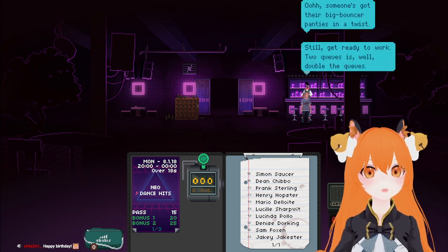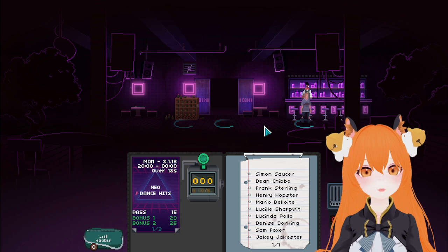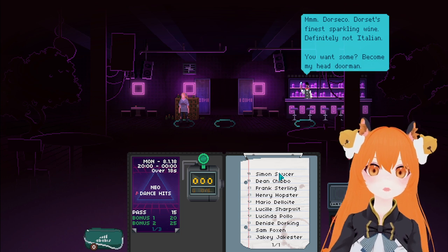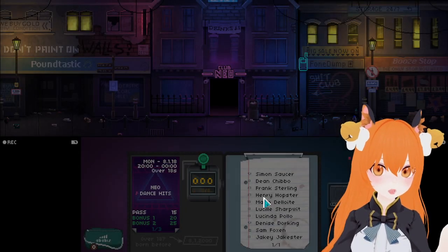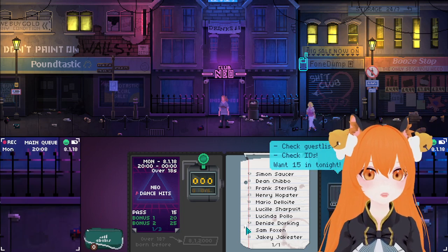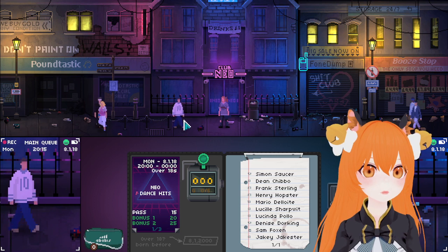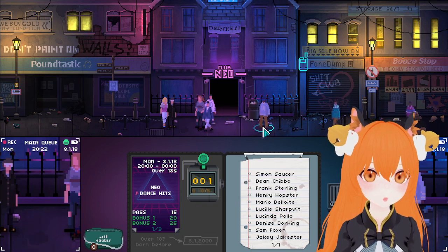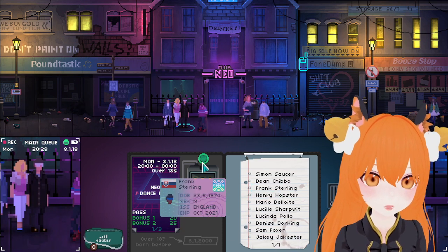So get ready to work. Two queues it is. Well, double the queues. Get the both of them happy or they'll start leaving. And that's bad. Well done. Fine as sparkling wine. Definitely not a ta- oh. Fine, I won't read it then. Okay, so guests on there and normals on there, trying to keep both sides happy. Oh boy. Alright then. Do what you can, kitty, do what you can. Right, is your name on the list? Frank Sterling, yep, okay.